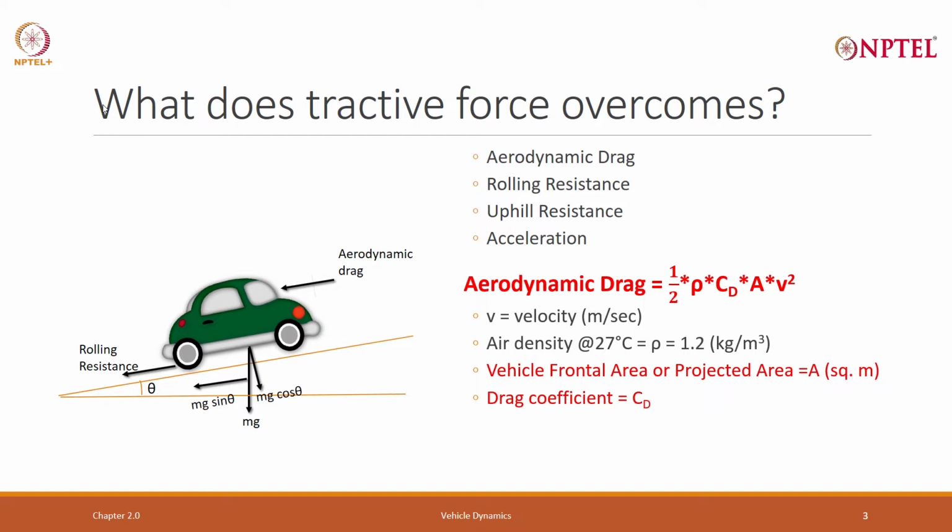Aerodynamic drag, you displace a certain amount of air. This is given by half into rho. Now what is rho? Rho is the air density, and at 27 degrees centigrade the density of air mostly is 1.2 kg per meter cube. You can take that as a standard, but at some places depending on the height at which you travel, rho may be different. So therefore you may have less or more drag.